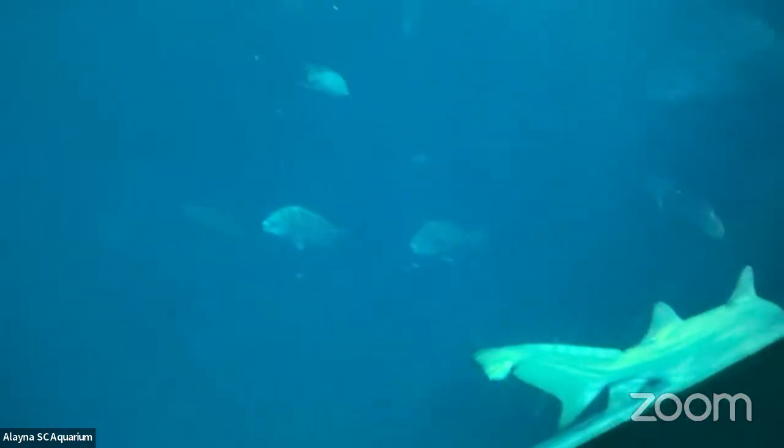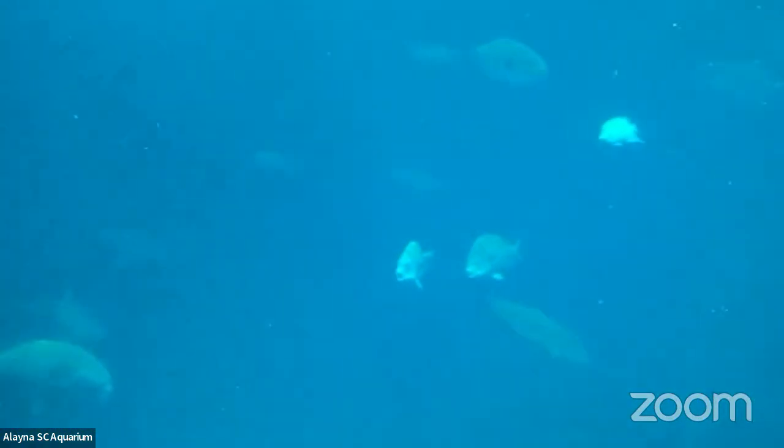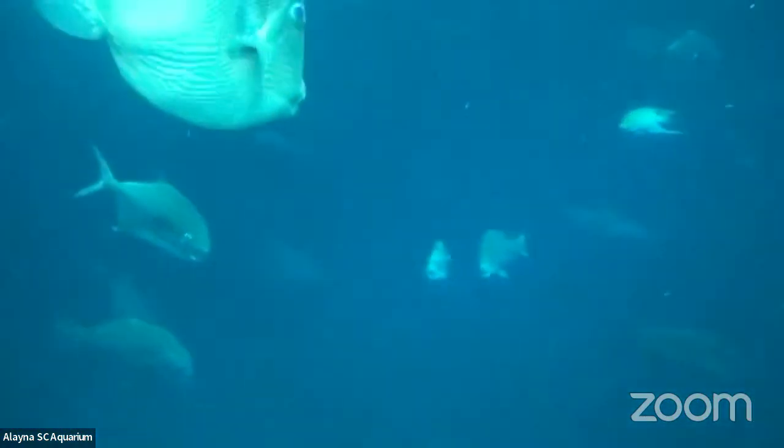But at the aquarium, we feed them a lot more frequently than that. We feed them 3 times a week. So just by feeding them a little bit less, a little bit more frequently, we can keep their bellies nice and full. That also helps to prevent any conflict going on in the tank here.